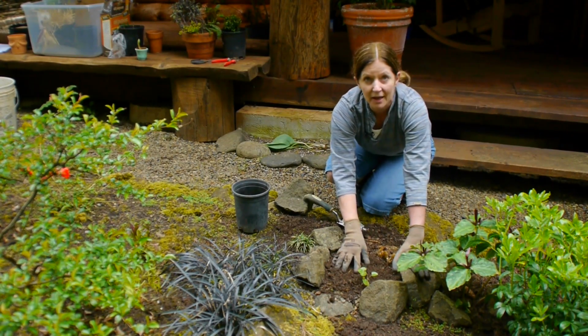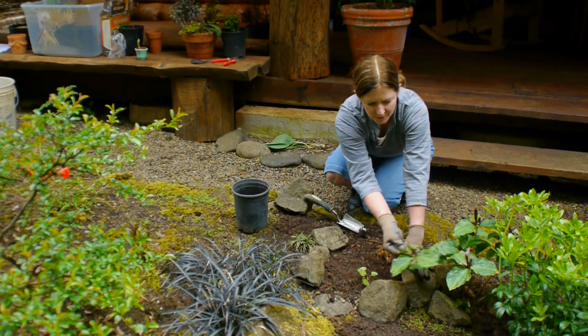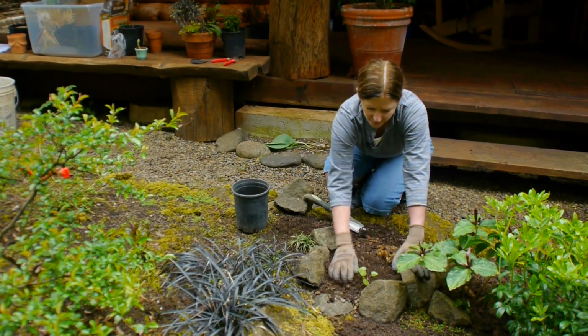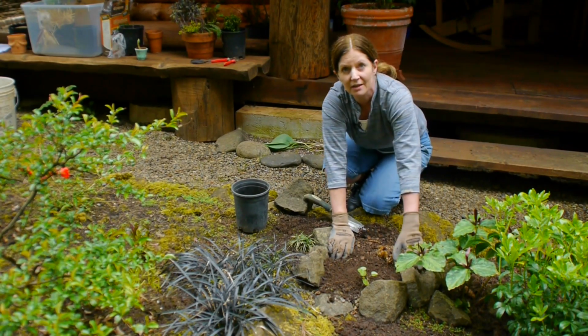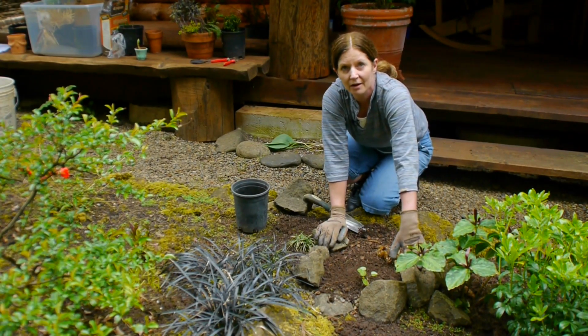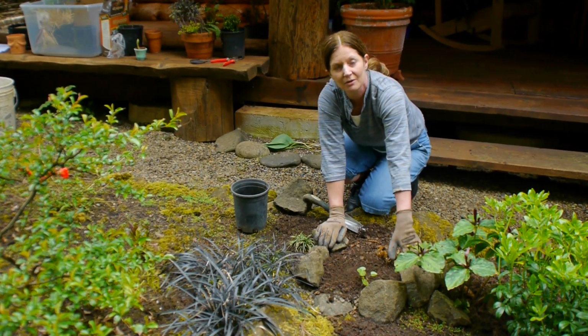But they're a woodland plant for a part shade situation. So this is going to work really well near my trilliums and some of my other native plants. All you have to do at that point is give it regular water along with your other garden plants, and you don't want to give it any fertilizer. You just want to use good rich compost. And that's all you have to do to grow wild ginger.